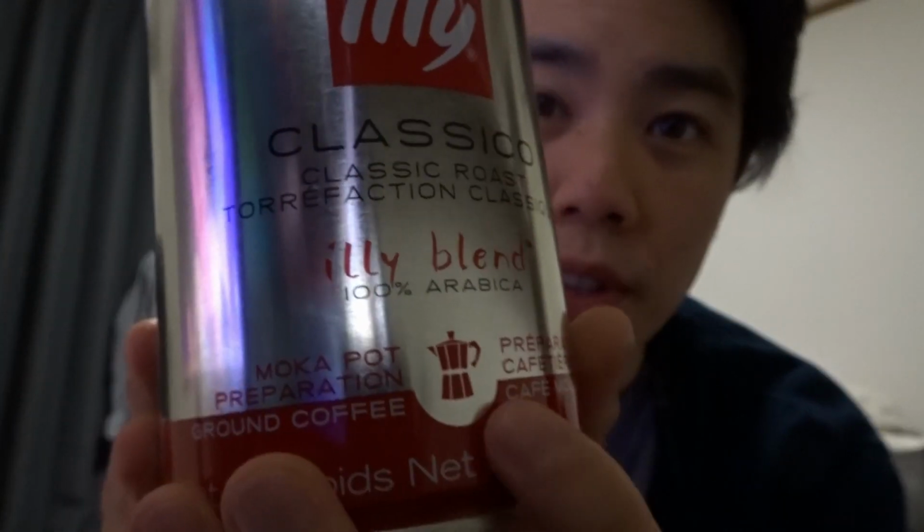Another thing I bought. Alright, so we also bought this. It's an Illy coffee. So I drink coffee. I talked about it in the last one. I use a mocha pot, one of these things. Yeah, so I use one of these, and up until now, I've been using paper filter coffee grinds, and so I decided to try this.